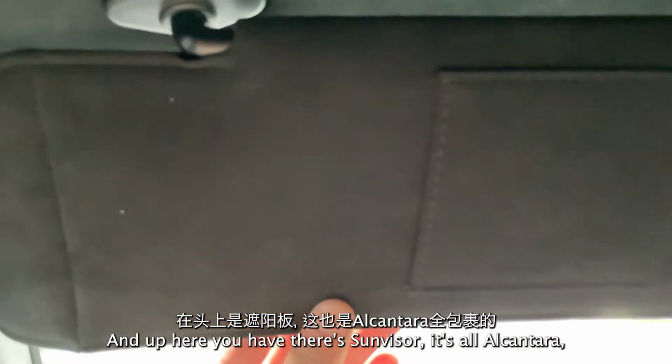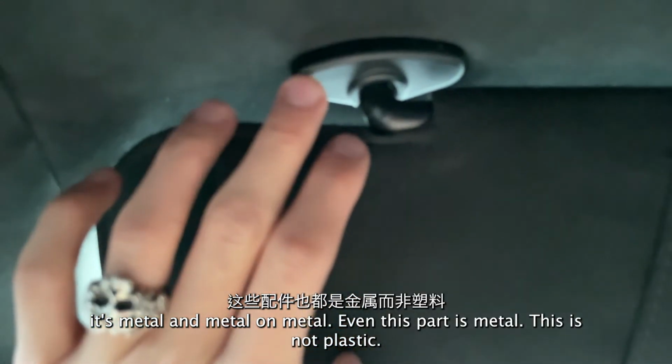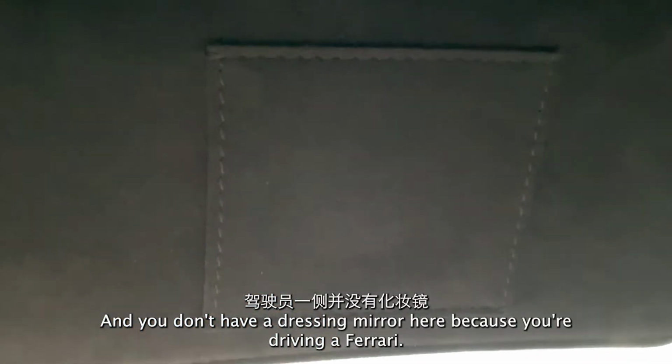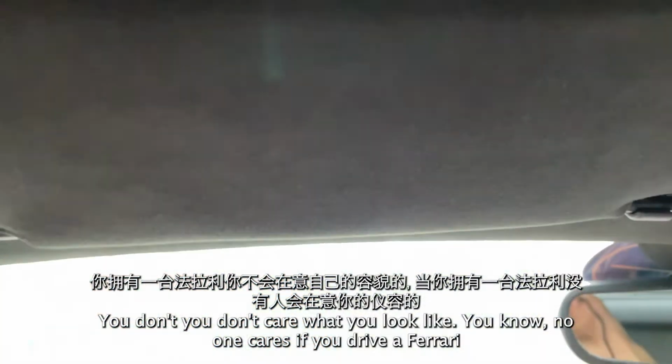And up here you have this sun visor. It's all Alcantara. It's metal and metal on metal. Even this part is metal. This is not plastic. It's just so high quality with all of those parts. And you don't have a dressing mirror here because you're driving a Ferrari. You don't care what you look like. No one cares if you drive a Ferrari.